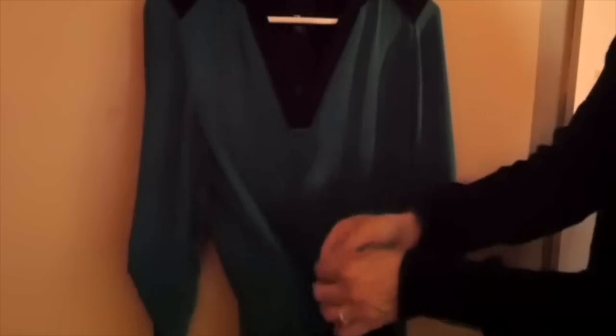Okay. And there is a bit of ruching here in the center of the back. This one is also with a 3/4 length sleeve. Also has the strap with the button to hold the sleeve up a bit. And this blouse has a little loop for a belt. It's actually just a nice thin string that you can wrap around.